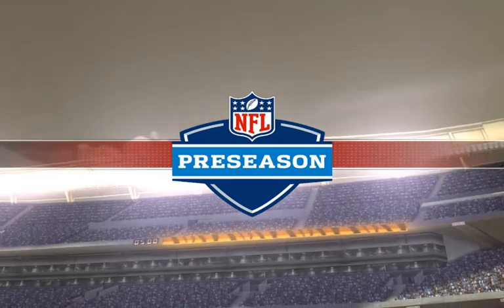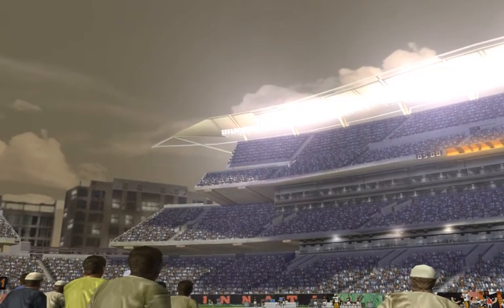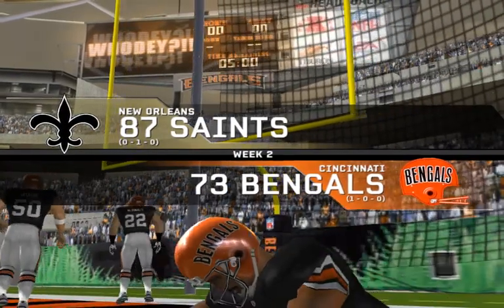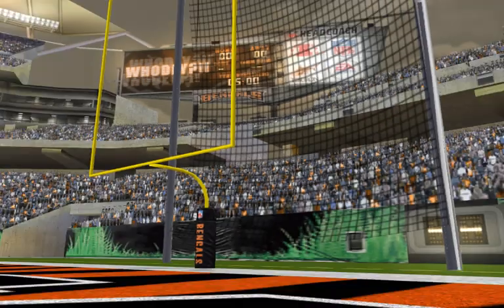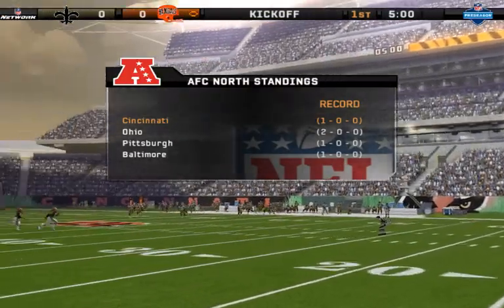Come to you from Cincinnati, Ohio, Paul Brown Stadium. Thanks for joining us. We have some exciting NFL preseason football lined up as the Saints match up against the Bengals. You're lined up and ready for the kickoff, so let's go to the field for the start of the action.